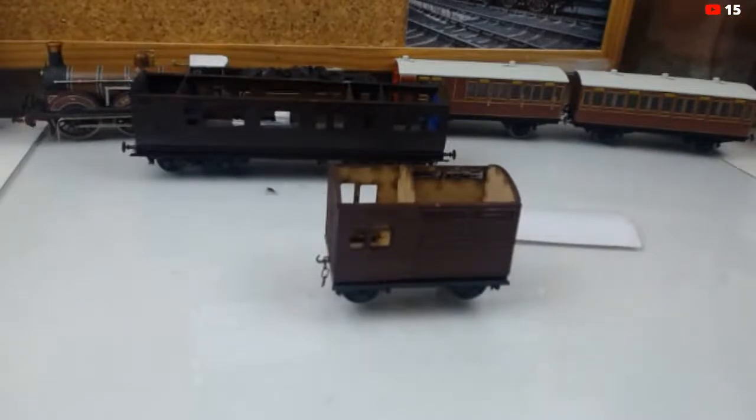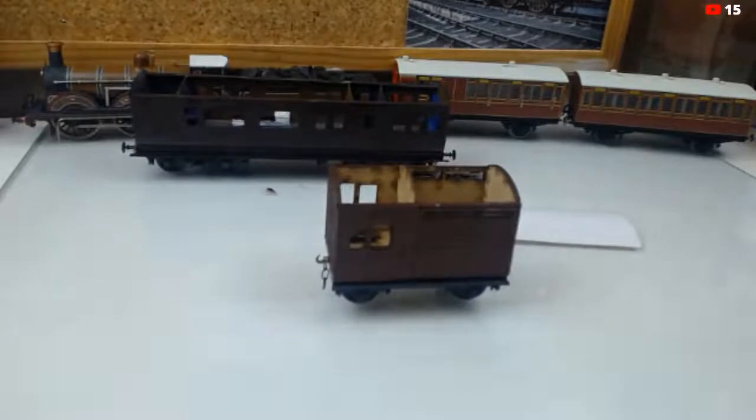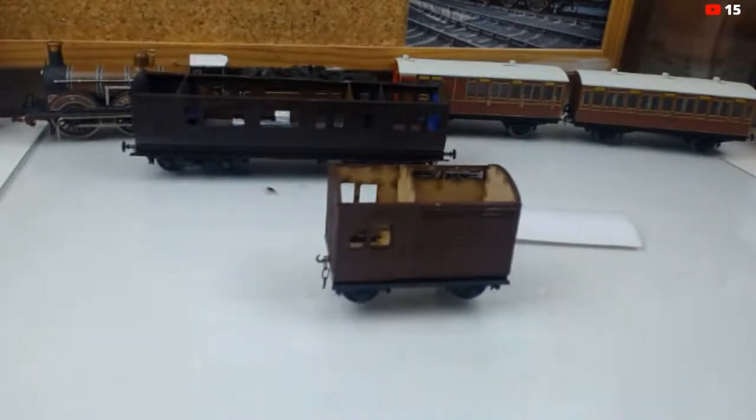I've got some glaze in here. It's under my notepad. My notepad has dragons on it because if your notepad doesn't have dragons on it, why would you even have that notepad?